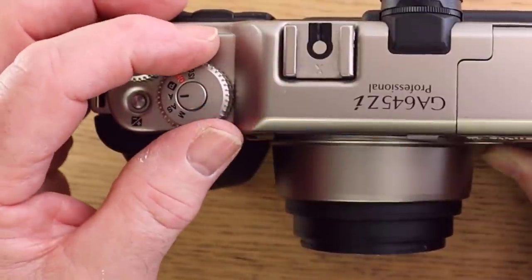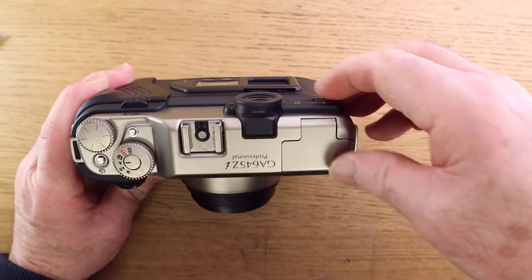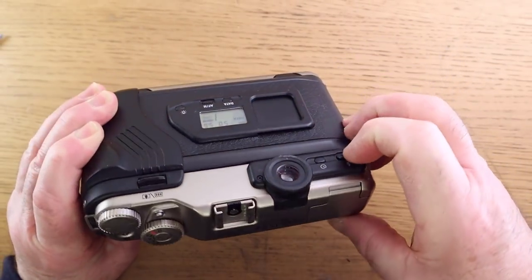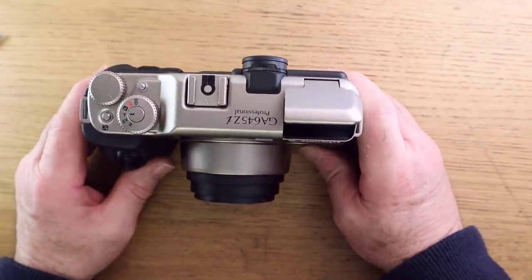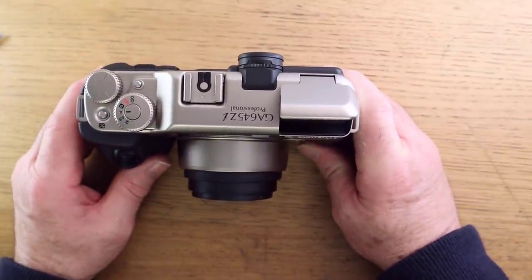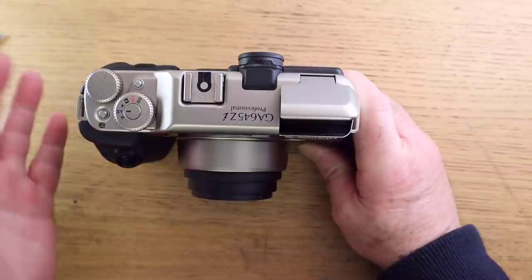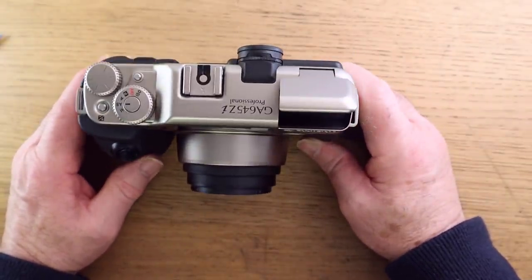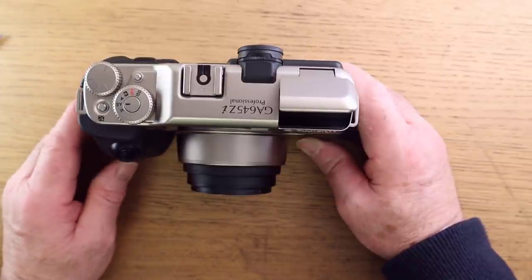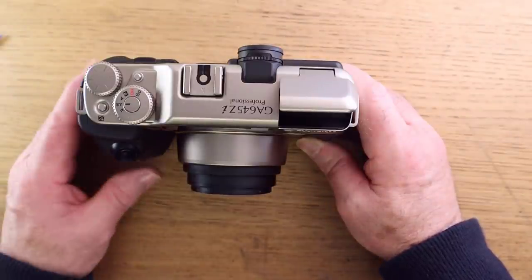Or you can put it into AS mode. Now, that means that if you're in aperture priority mode with the flash open and you're going to use the flash gun, the camera will not allow you to go below 1/45th of a second to avoid camera shake. But if you put it into AS mode using the flash, the camera will allow you to use any shutter speed. So it's great for slow synchronization. If you're shooting at night and you want something in the foreground to be sharp, the flash will light that, and then the background will have a longer exposure. So you can get some really good effects with that.